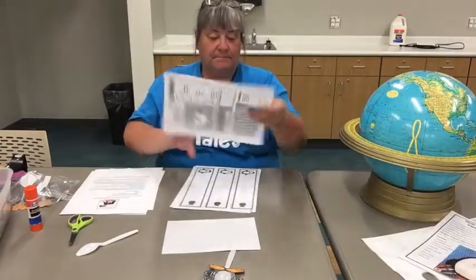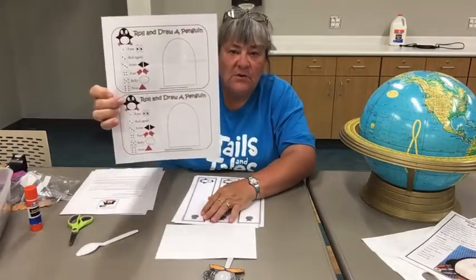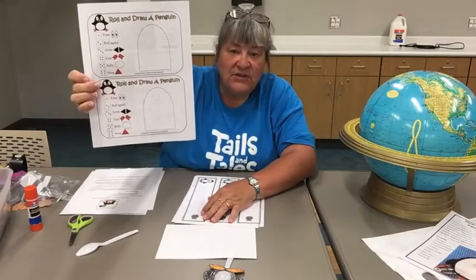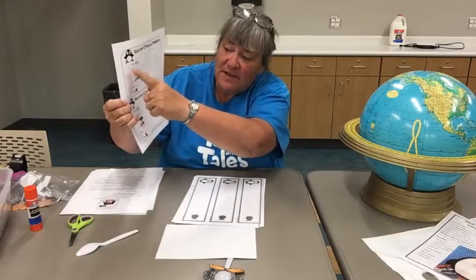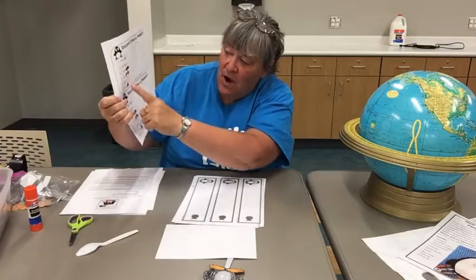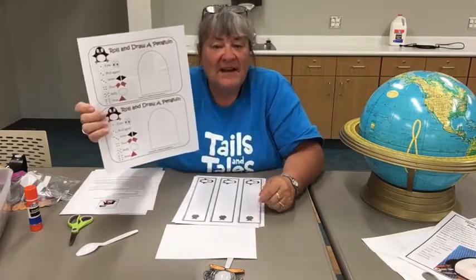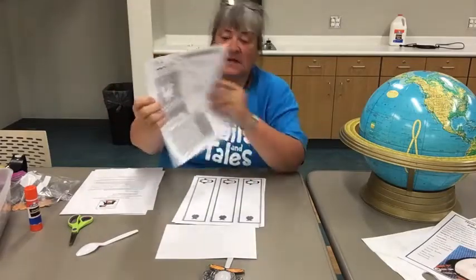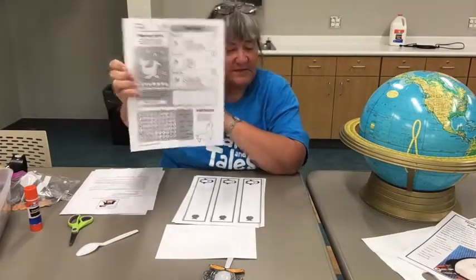Then there's a fun roll and draw a penguin. There are 2 of them on there. If you have a die at home, you and a friend can take turns rolling the dice, and then depending what number comes up, whether you draw the eyes, whether you have to roll again, whether you draw arms, feet, a belly, or a nose. Kind of a fun little way to see who can get their penguin drawn first. On the other side, I showed you already the seal page, didn't I? With all the different seal puzzles and information.